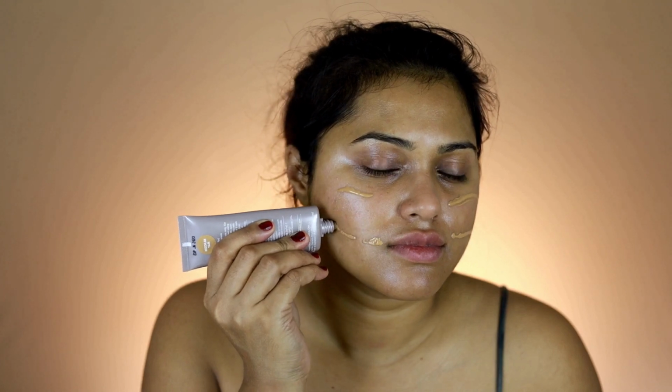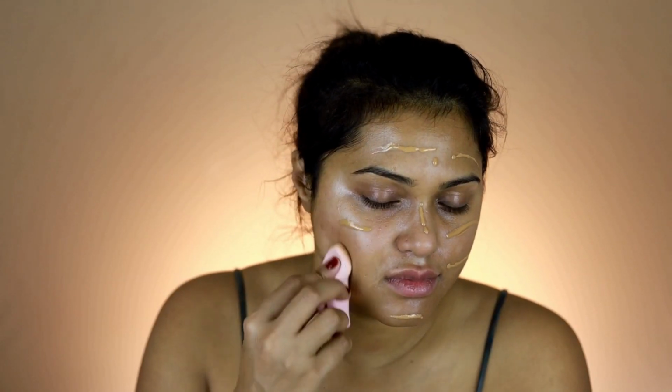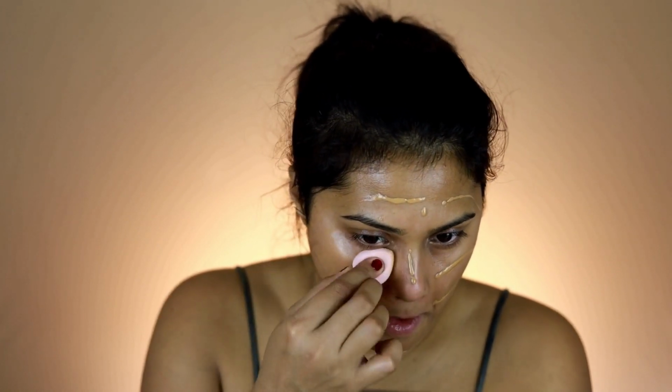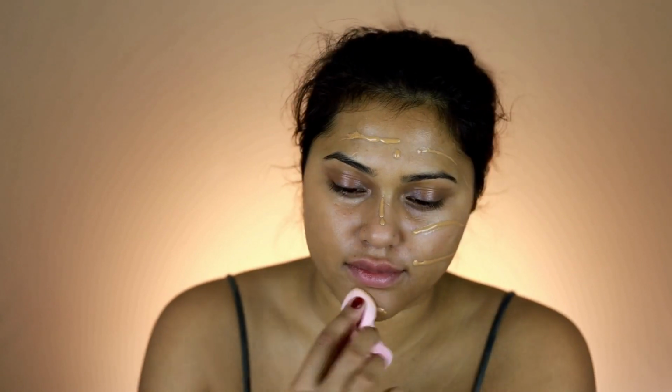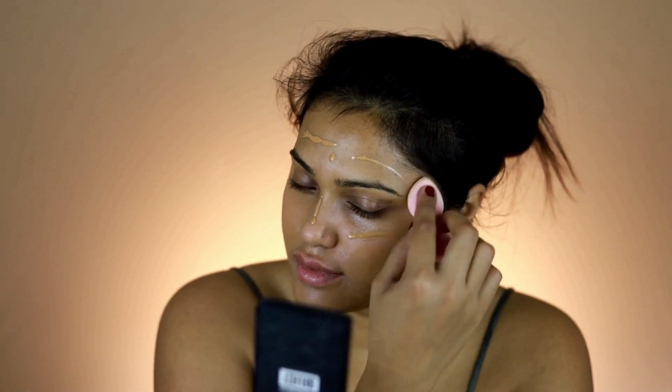For my tinted moisturizer, I'm using my favorite, Halo by Smashbox Cosmetics in the shade medium tan. The reason why I absolutely love this tinted moisturizer, I actually have a review which I haven't uploaded yet, but I want you guys to see that review as well, because this tinted moisturizer is so beautiful. When I'm going to work or school, I usually apply it using my fingertips, but for this makeup look, I'm going to apply it with a beauty blender. And if you notice, the tinted moisturizer is blending on my face like butter, almost like a cream, leaving behind really nice glossy skin.